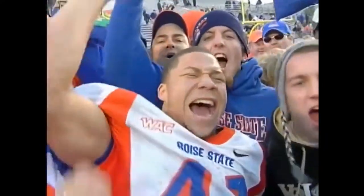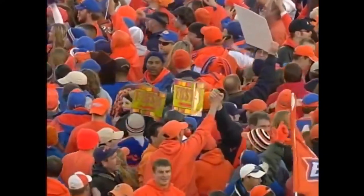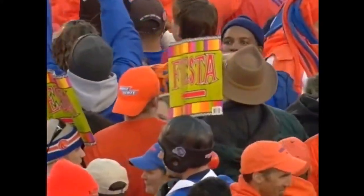I think they're pretty excited down here, Ron. I think they are. Jerry, be careful down there. Fans are getting a little more reckless than they have been. Final score is Boise 38 and Nevada 7. Next up on ESPN2, it's College Football Scoreboard.